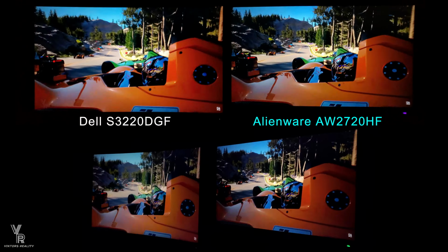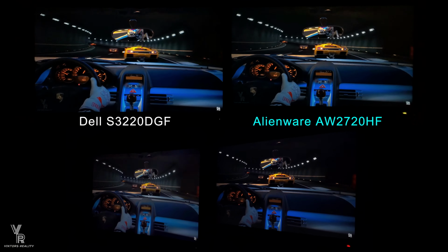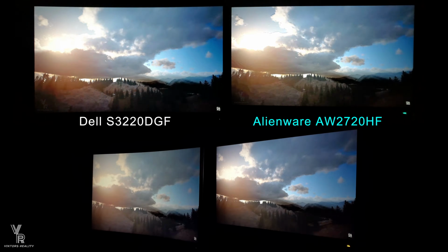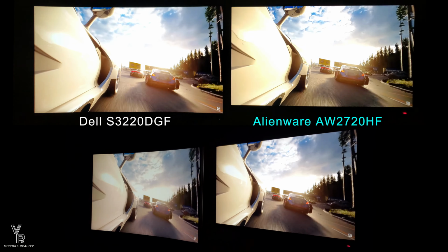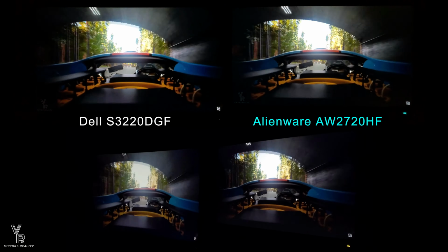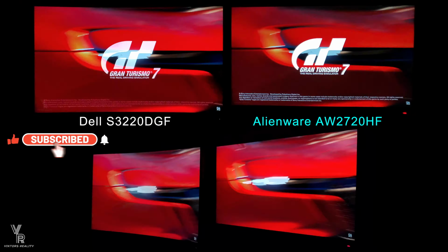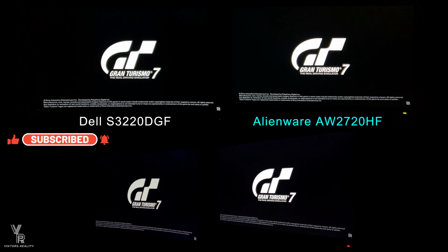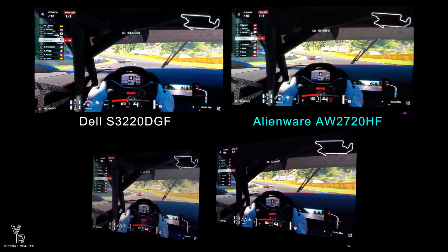Now, if you know me, any day, every day, I prefer to play on my Dell S3220DGF just because of the VA contrast. It's an amazing 3000:1 contrast ratio versus the Alienware's 1000:1 specified contrast. Everything looks so much more punchy on the Dell, plus you can easily see 32 inches versus 27 inches. The immersion kicks in and you just feel like you're in the game.